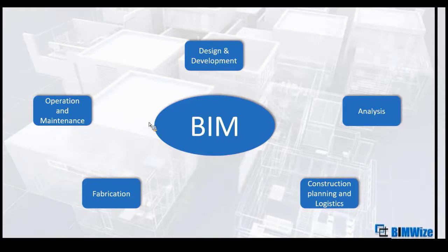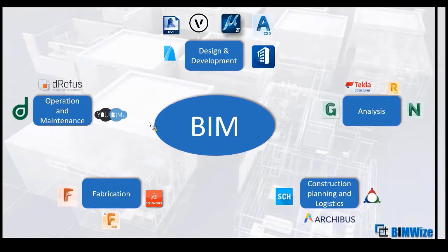For construction guys, it would start from maybe construction planning. And depending on different other roles that you or your company plays in the project, you will also be using different softwares for it. So if somebody says BIM is Revit or BIM is ArchiCAD or Grasshopper, all these programs are really amazing programs that help us achieve the results that we want, but that software is not BIM.